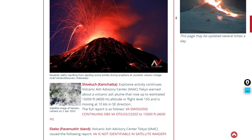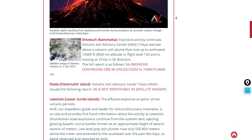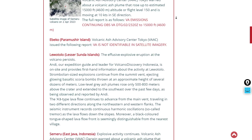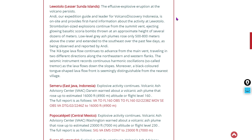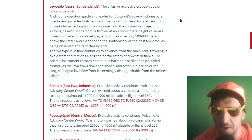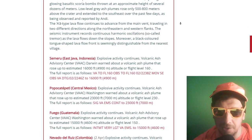Shiveluch starts out the list with a 15,000-foot plume of volcanic ash. Kamchatka is exploding, producing a flight level 150. Ebeko, not sure if it's erupting or not. Volcanic ash not identifiable in satellite imagery. Maybe it's cloudy over Paramushir Island. Lewotolok producing an effusive explosive eruption there, and some new lava flows, at least two of them, advancing, one perhaps toward a village. So if you're in the Lesser Sunda Islands and you're actually able to see this video, frankly, we're surprised, but be aware of advancing lava flows. I'm sure you're well aware of this if you are viewing from the Lesser Sunda Islands.